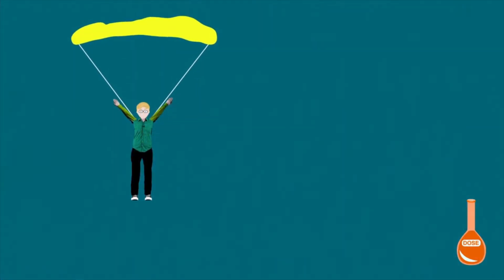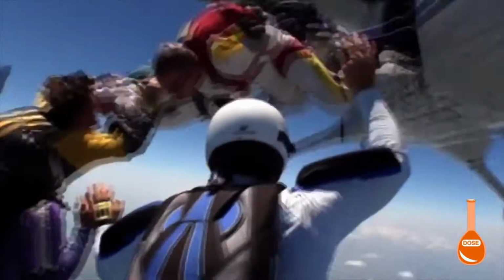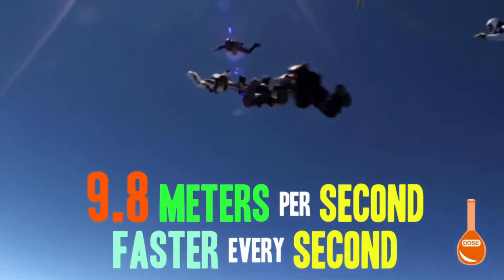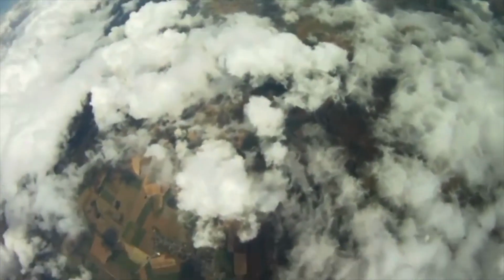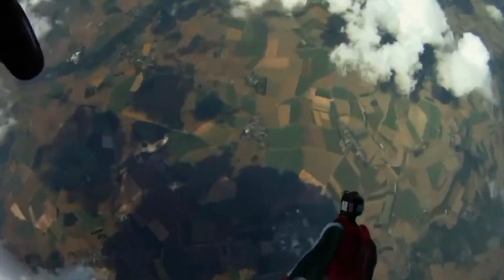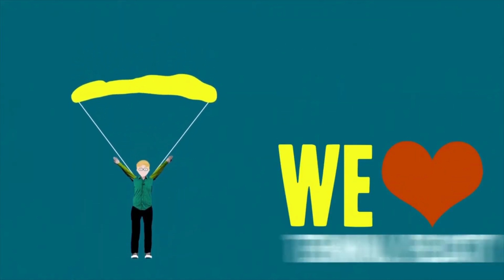pull everything down to Earth at 9.8 meters per second, which means that if you were falling out of an airplane, you'd end up going 9.8 meters per second faster every second that you're in the air. This would be your speed in that direction, or your velocity, after the first second, and the second second, and the third, the fourth, the fifth, the sixth. It's not ideal, basically. Fortunately for us, however, this speeding up process doesn't continue indefinitely, and that's because of a lovely thing called terminal velocity.